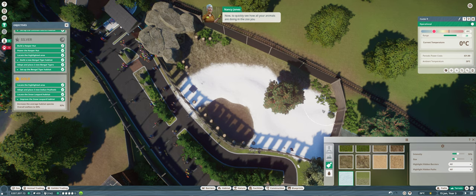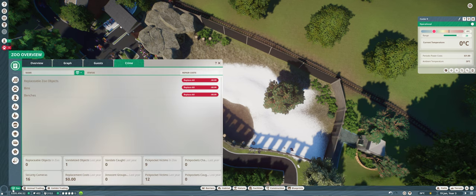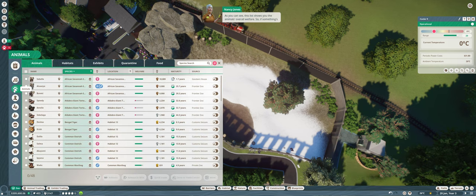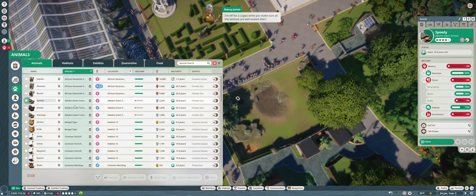Now, to quickly see how all your animals are doing in the zoo, you should go into Zoo Management and then into the Animals section. As you can see, this list shows you the animal's overall welfare. So if something's amiss, then you can quickly pop over to them using the locate button. Right, I'm off for a cuppa while you make sure all the animals are well looked after.